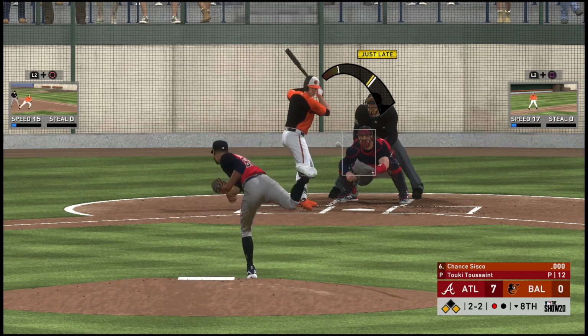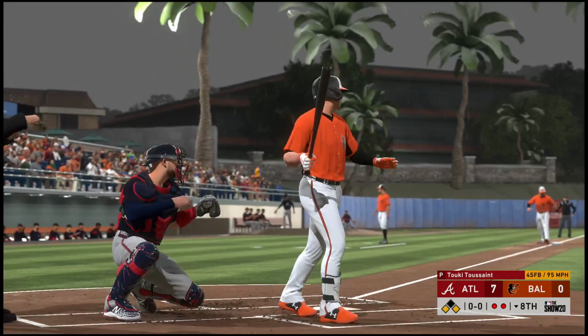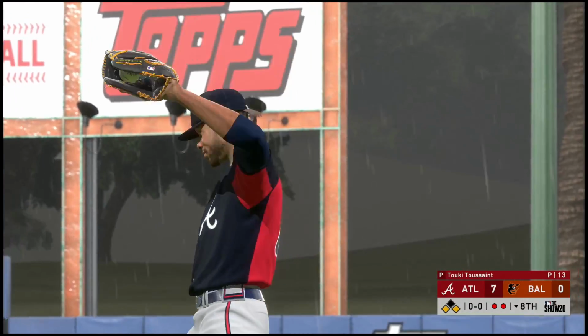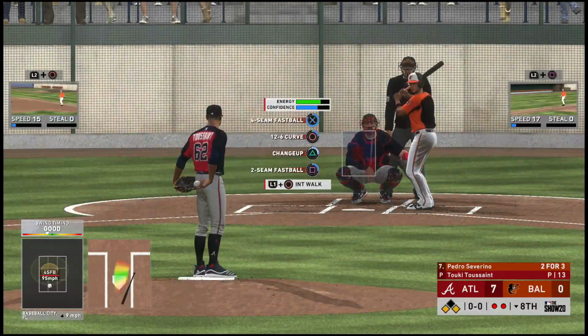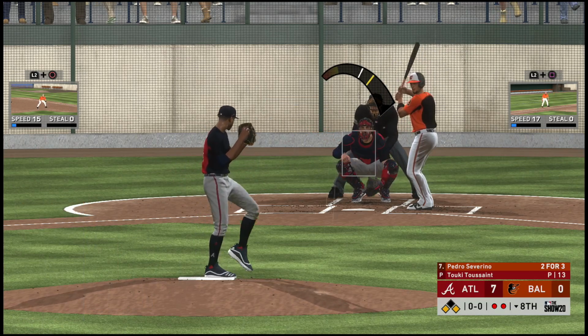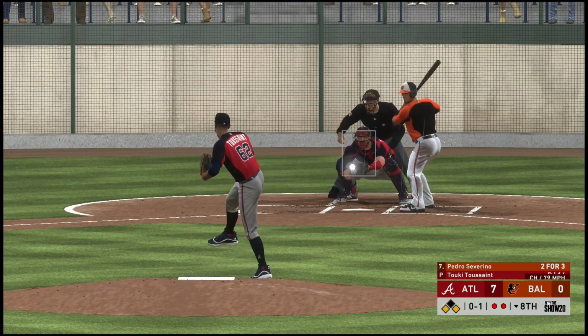Here now the 2-2 is a wave and a miss. He struck him out. It's been a really rough day for this lineup. There's really no other way to say it. Not a lot of good scoring opportunities, and when they've had them, like right now, it's just been an uphill battle for them to make anything positive happen.